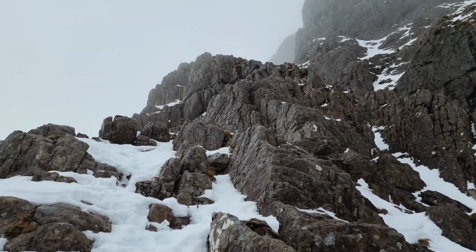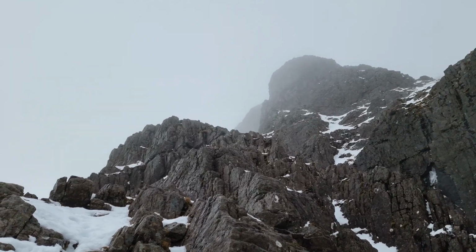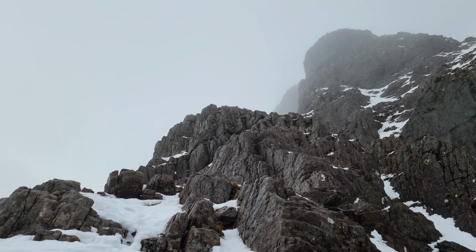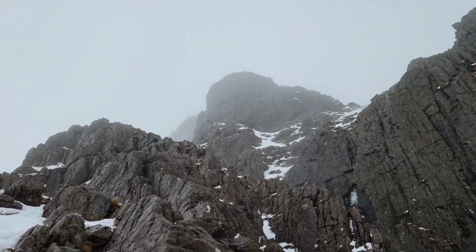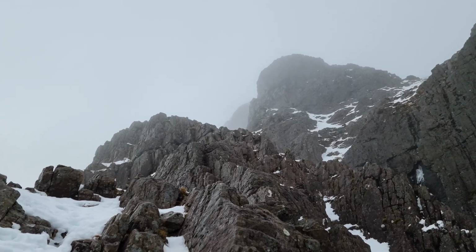So the hardest part is past. We go up this ridge, it's not a difficult climb. Once you get to the top there, it flattens off and then it goes back to just being a normal Munro walk. You go up behind that tower there and up to the left. Weather's starting to come in.